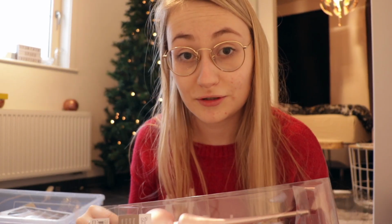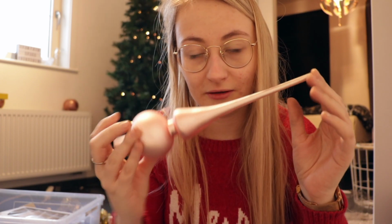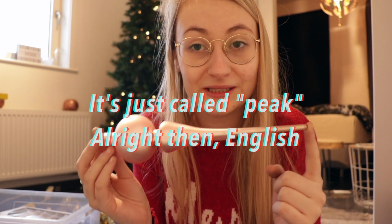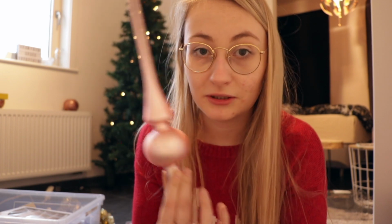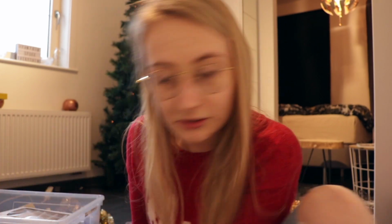So we don't actually use a star here in Belgium. Well, some people do, but most people I know use this to top the tree, which is called a peak. I don't know how to translate. I'm gonna try and find the word for it and just put it on the screen. But after you do the lights, you put this on first, because usually most people are too tiny to actually get on top of the tree when it's fully done, and then you just kind of ruin the whole tree. So putting this on first and then bubbles.